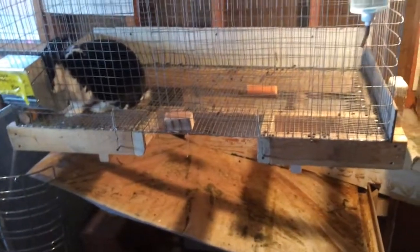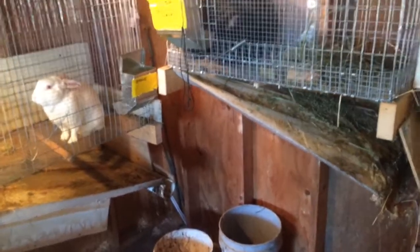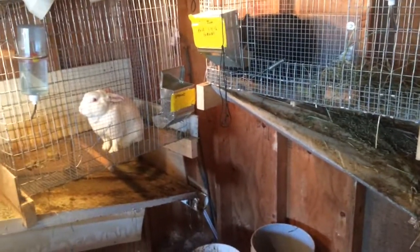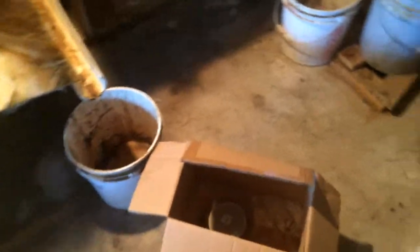So this is basically odor free back here. You know, rabbits, of course, they don't smell very much, and that's why I like them. But here in the garage, I really want to keep it extra clean, and I really don't want a lot of odor. So that's a way I do things. And I know other people do it differently, but I'm all about doing whatever works best for you.